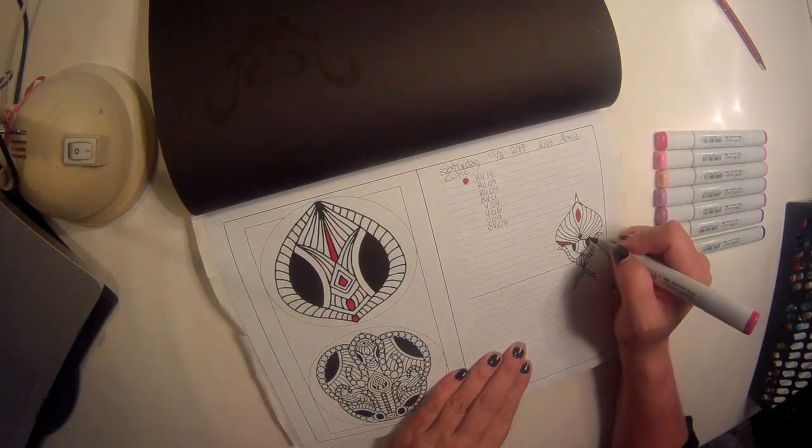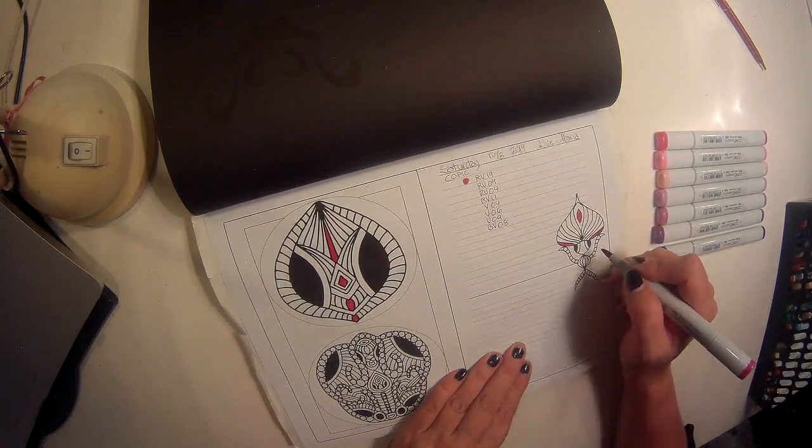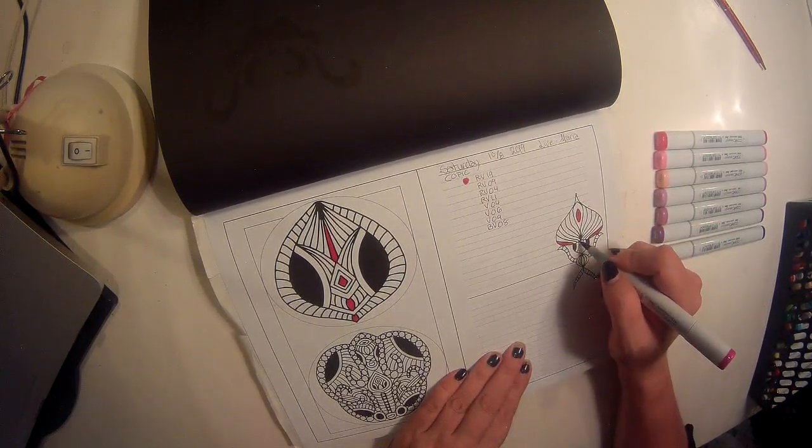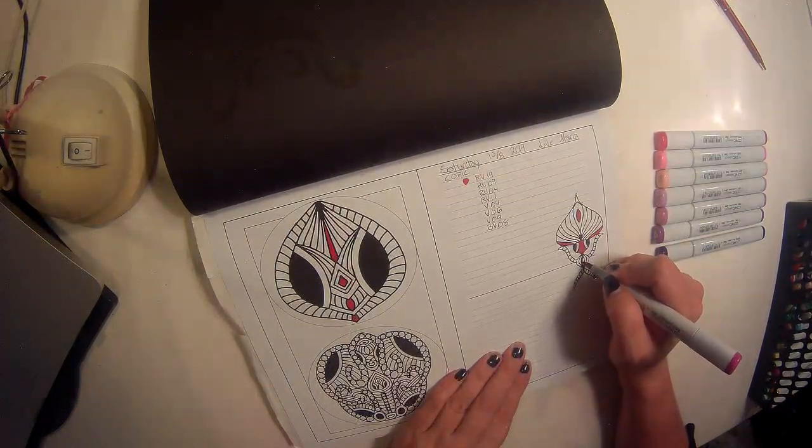I should do that on the other one too, because I'm really tired. I'm looking forward to going to bed. And it's going to have a good face. To the tummy.